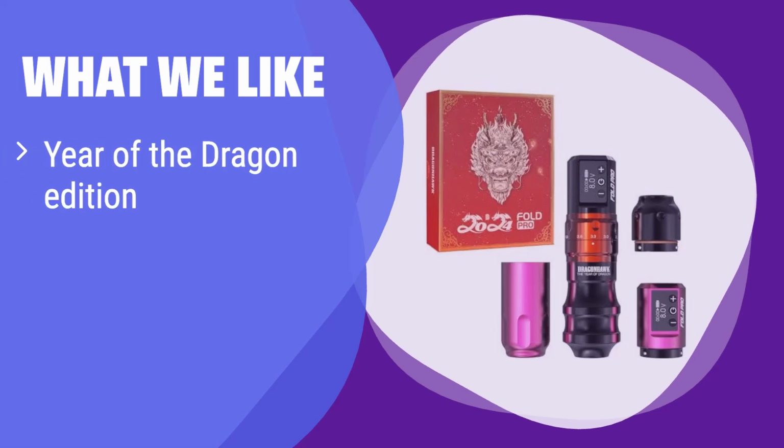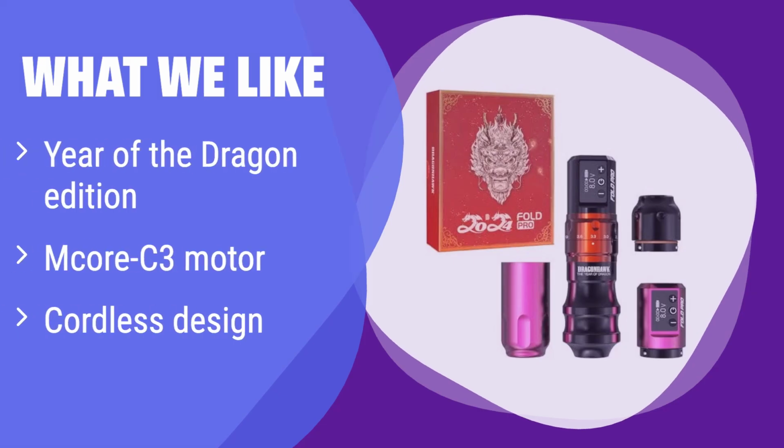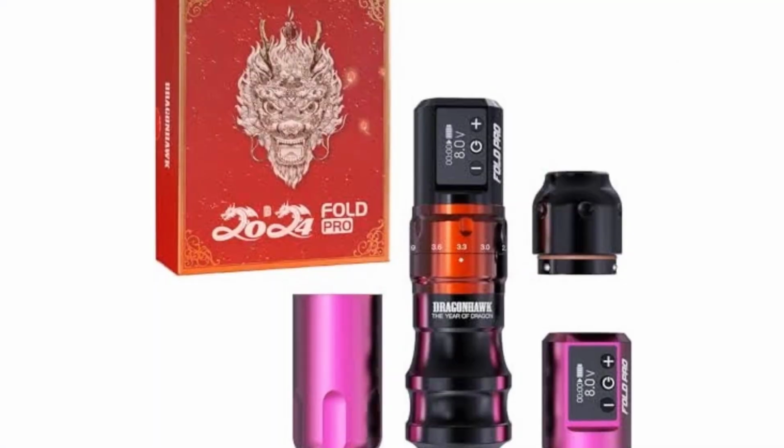What we like. This special edition machine combines a powerful Core C3 motor with a cordless design, offering both performance and freedom of movement. Its unique Year of the Dragon design makes it a standout piece for collectors and artists alike. If you're looking for a high-performance machine with a distinctive aesthetic and the convenience of wireless operation, this limited edition is a must-have. What people say.